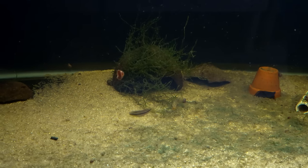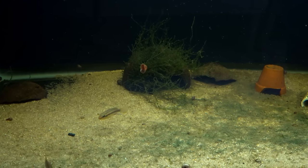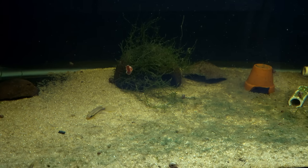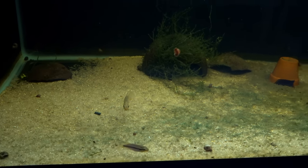Oh, it might be making babies soon. I hope so. They've adjusted well. They're eating everything: flakes, pellets, whatever. They're great. It's always nice when you get those rare fish to eat easy foods.